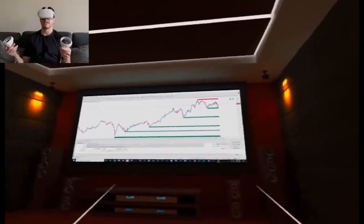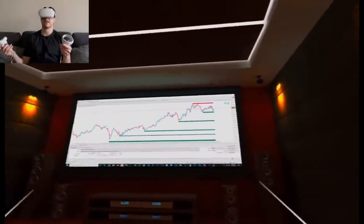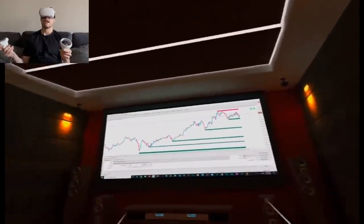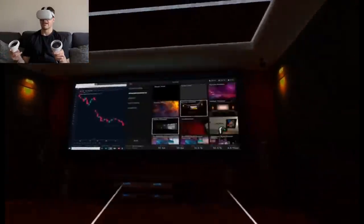There you hear the dinosaur of a noise. MetaTrader needs to step up their game. They don't fix their bugs or anything like that. And then they tell you, oh, switch over to MetaTrader 5, but then it's even worse. So anyway, here's MetaTrader. Let's open back up Chrome. There we go. Okay. Now let's change the location.